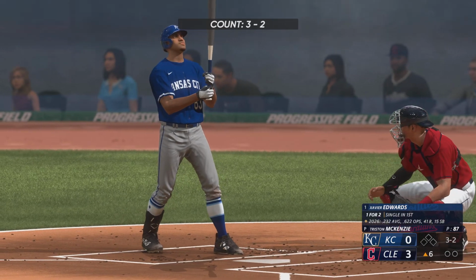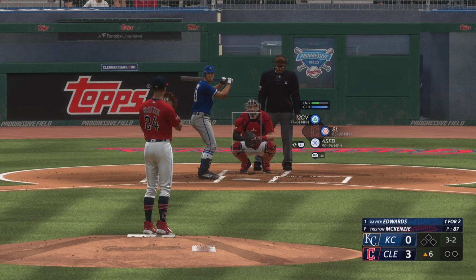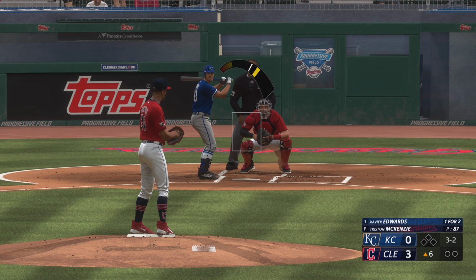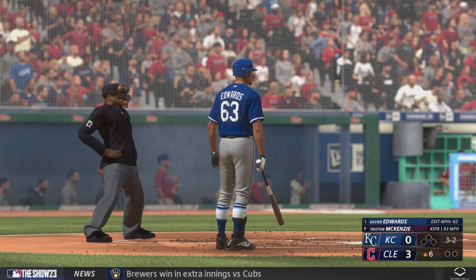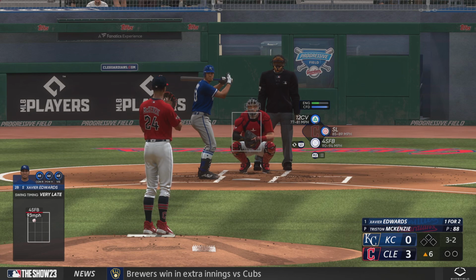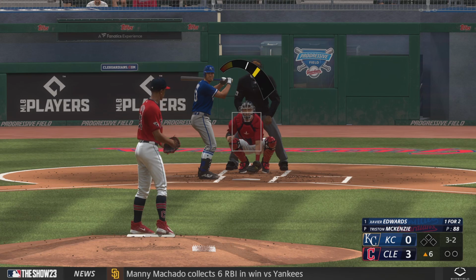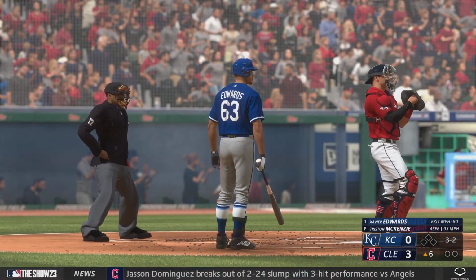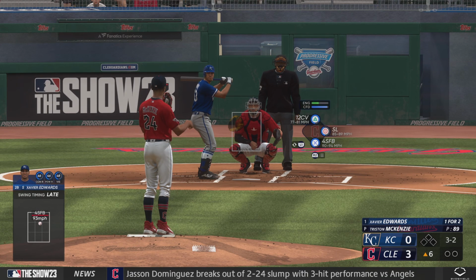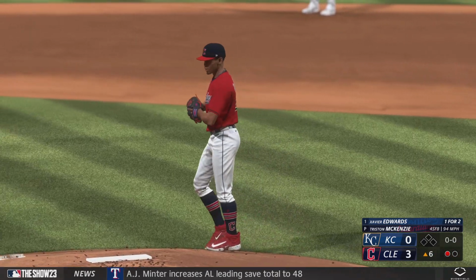Welcome back. Top 6. So up now for Kansas City, Xavier Edwards. Xavier Edwards. Three-2 on the way. Fights it off. He'll see another. The idea was right. Looking to locate that fastball up and in. He just missed his spot a little bit. Foul ball, and it remains a full count. Here comes a pitch. Swing and a miss, and he got him. And he's down on strikes for the second time today.